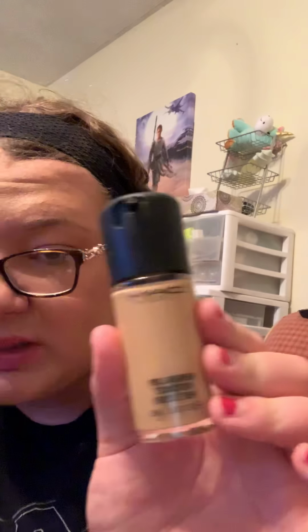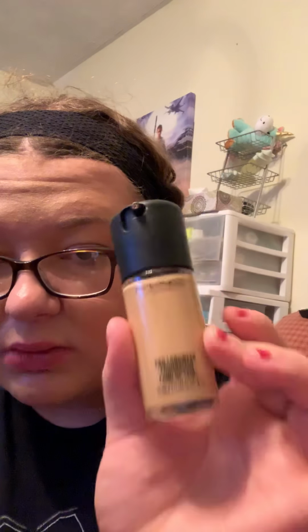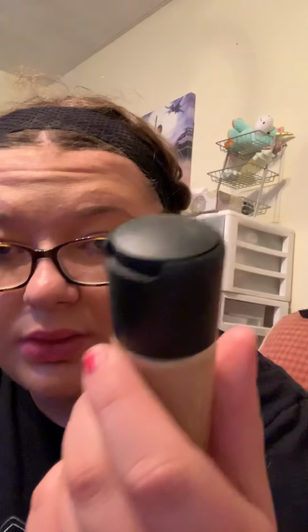Okay, now my last actual foundation I have right now is my MAC Pro Longwear Foundation, and this is the color NC20. It is great. I love this one. I will buy it again when I run out. Luckily, the bottle is full. Well, not really full, because I've been using it, but you know what I mean.